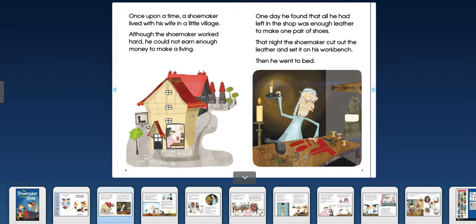Once upon a time, a shoemaker lived with his wife in a little village. Although the shoemaker worked hard, he could not earn enough money to make a living. One day he found that all he had left in the shop was enough leather to make one pair of shoes. That night the shoemaker cut out the leather and set it on his workbench. Then he went to bed.